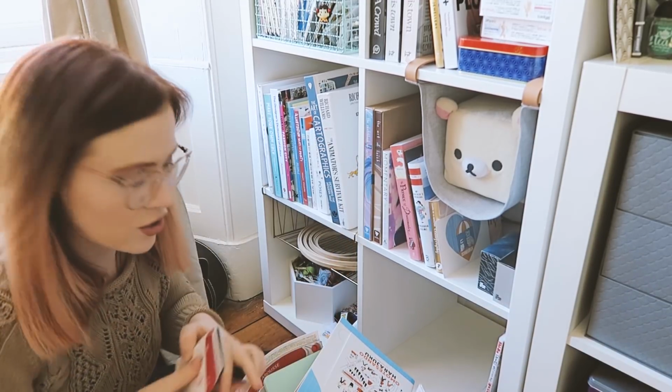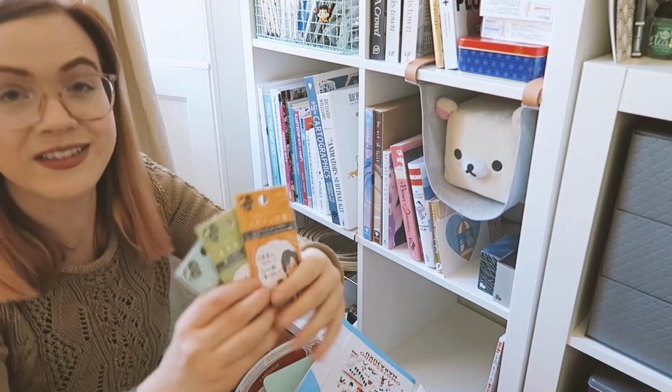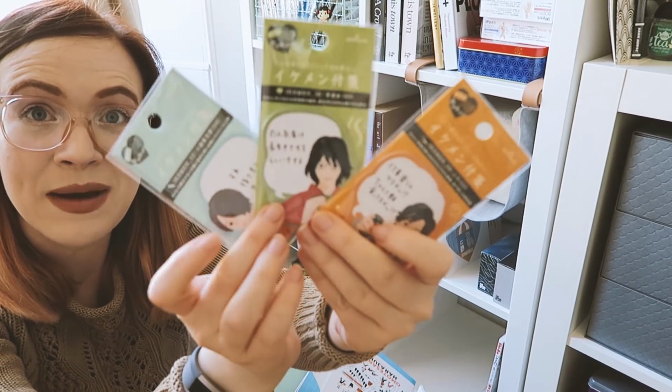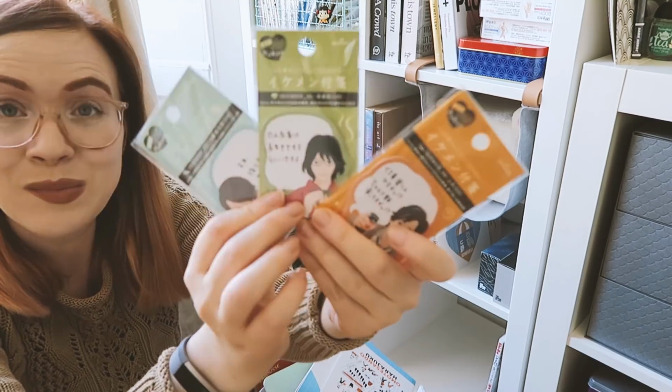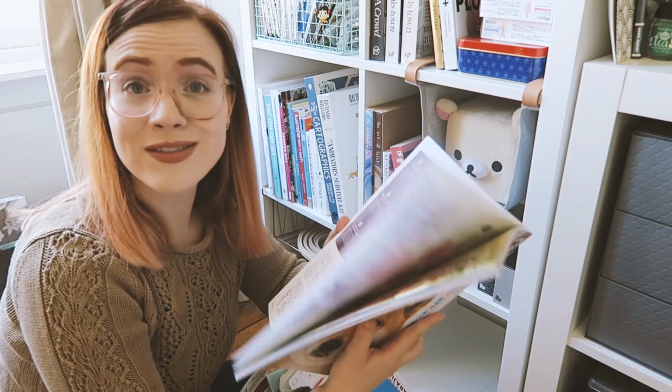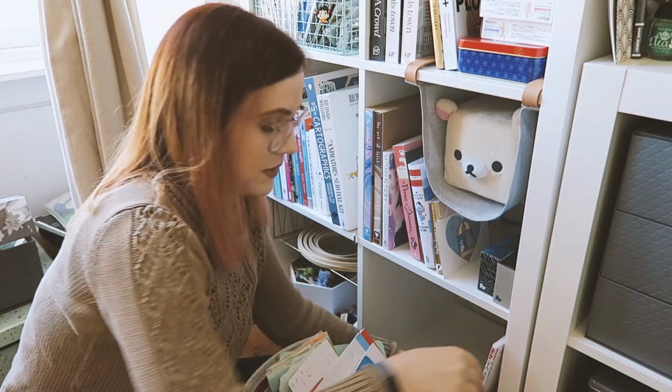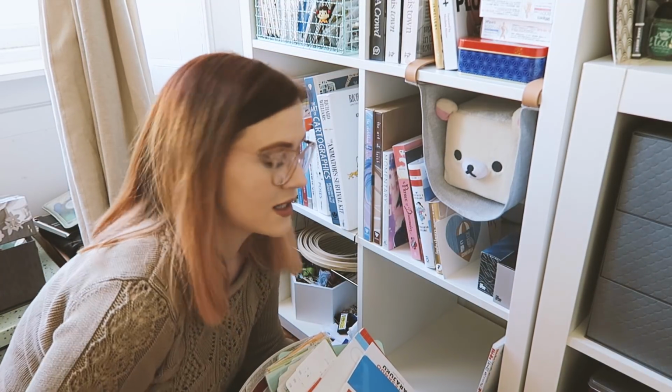These cool flashcards. Then I have these sexy Japanese manly men post-it notes. I also for some reason have this Japanese magazine about Shiba Inus. Maybe one day I will be able to read it.